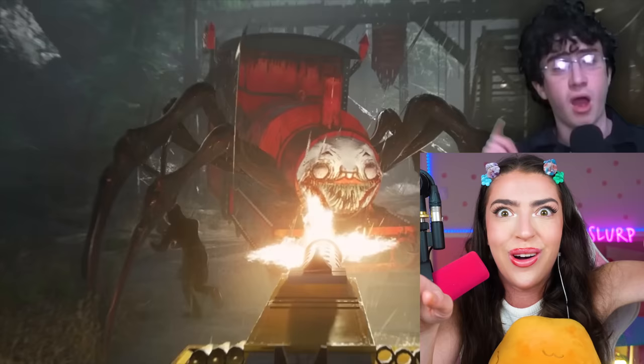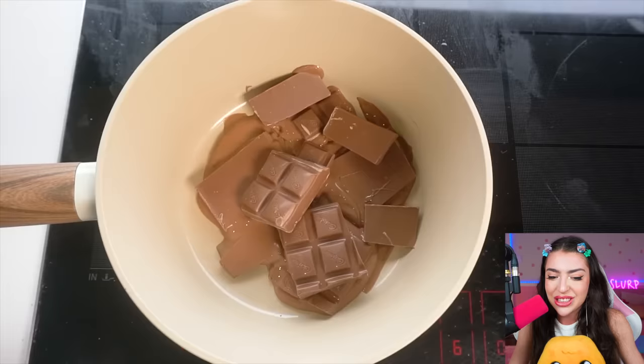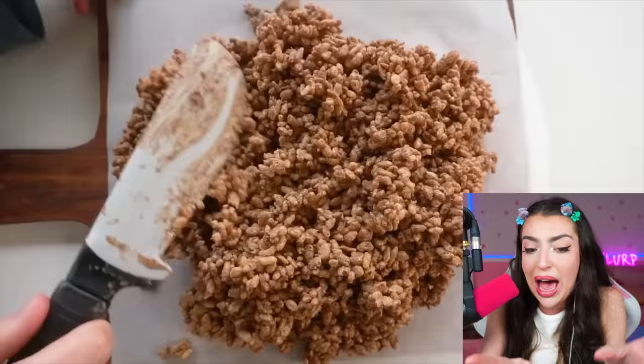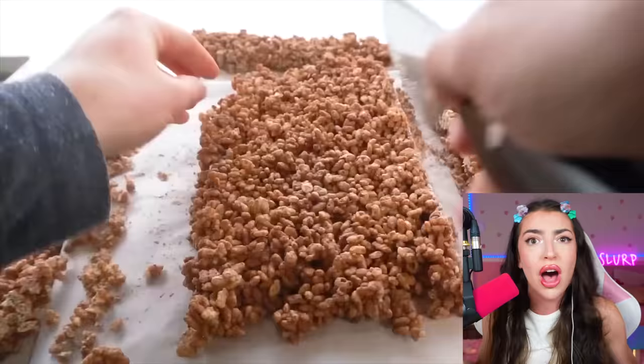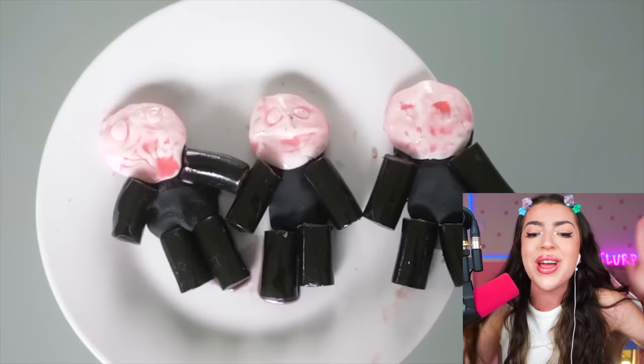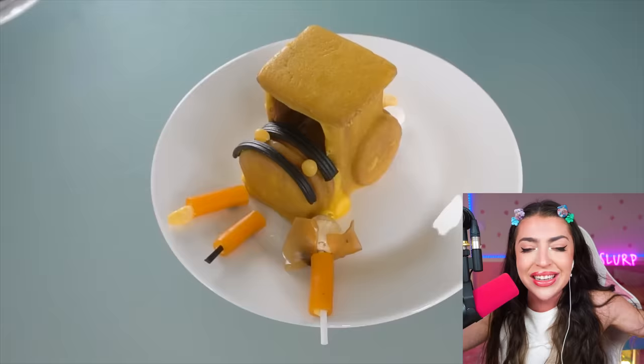His long spider legs. So for that, we grab some Rice Krispies and mix it up with chocolate. Shape them exactly how we want and then chop, chop, chop, chop. And now we got spider legs. Whoa, family, look! Look at all the choo-choo Charles art we made out of candy! Which one is your favorite?